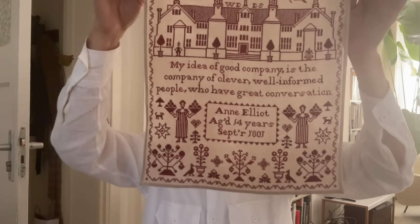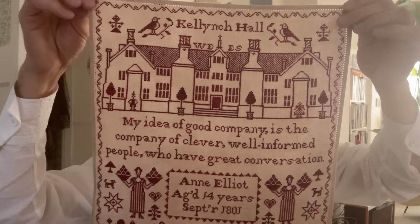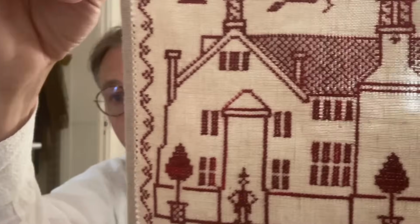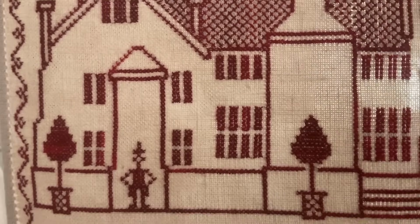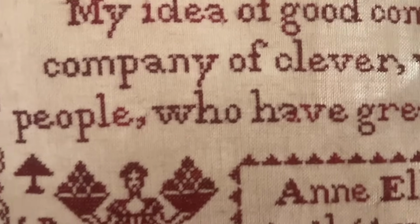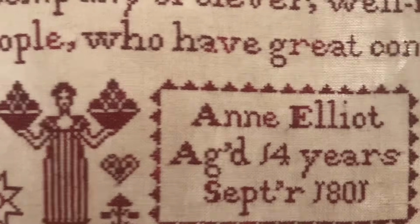All of these red samplers, by the way, are stitched in Falu Red, which is the Roxy Flosco red, which is my absolute favorite. It shows up a little darker, I think, on camera than it really is, but it is really, really lovely, as you can see here.